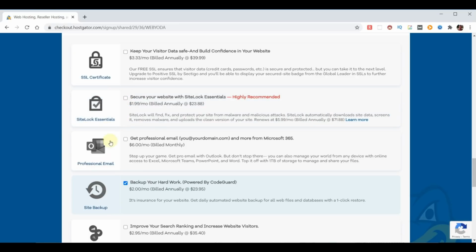Next, we don't need to pay for an email for our domain name. I'm going to show you how to make an email forward for your domain at no cost at all. Next, they offer a backup service where it'll do daily backups, but I know firsthand they do monthly backups for you. And also, if you click on this link at the very top up here, I'll go ahead and give you a video that'll show you how to make your own backups without having to pay them a regular fee like that. We'll turn that off.